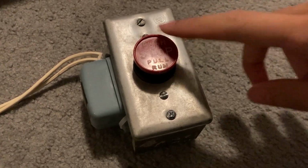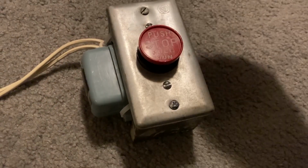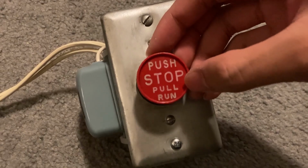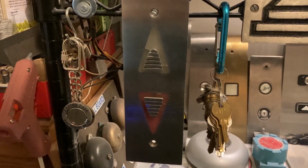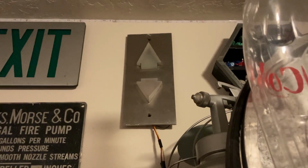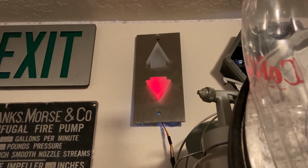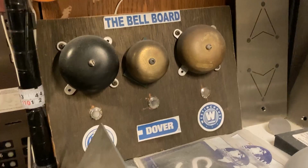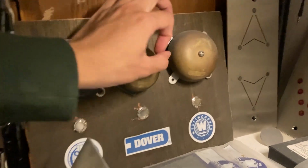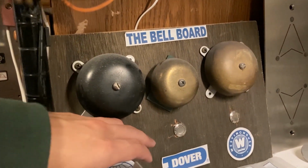This right here was the pit switch for the Hitachi escalator. It was a Dover stop switch, and I put a buzzer on the side, so it does that when you push stop. Usually these say pull to stop and push to run, but this was the opposite for the pit. Down here is Westinghouse triangle button. I have it wired up to that lantern up there. And then there's the Westy bell. Right here is my bell board that I made a couple years ago. Otis, Dover, Westinghouse. The solenoids in here are super loud, so I'll demonstrate the Dover bell.